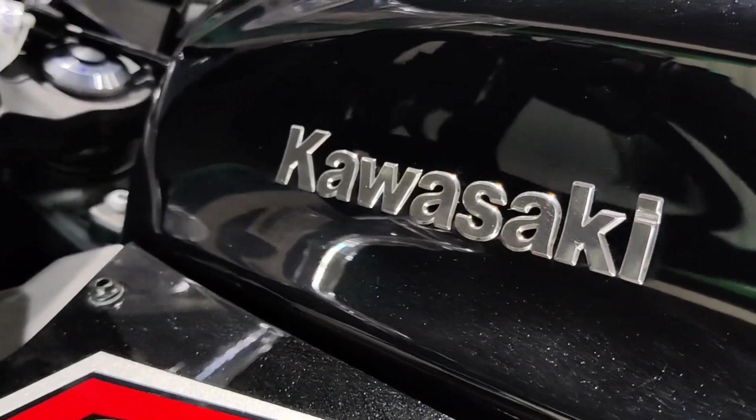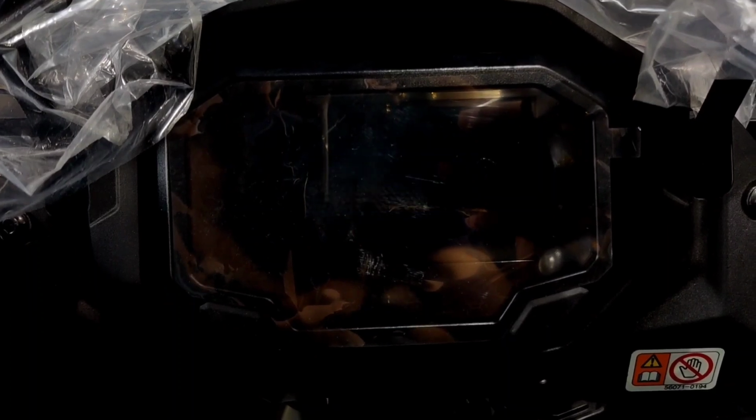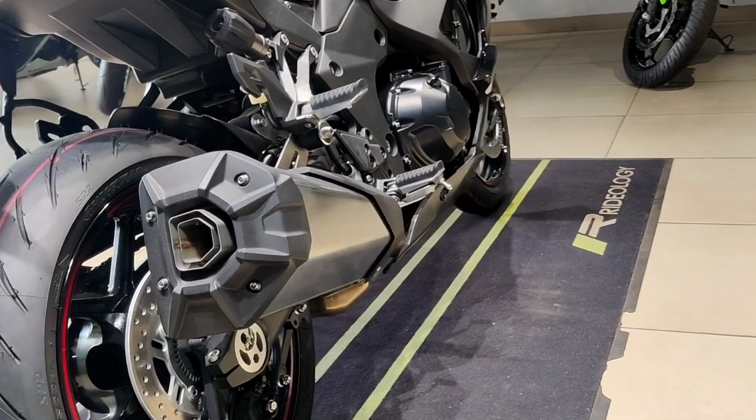This is the Kawasaki Ninja 1000SX, and as the name implies, it is powered by a 1000cc engine, and one of the coolest features of this bike is the cruise control. Yes, a bike with cruise control.